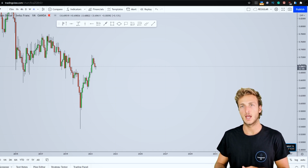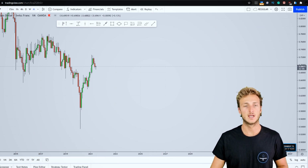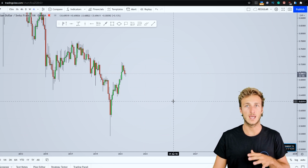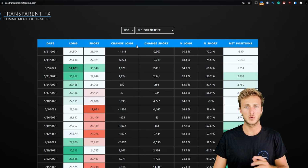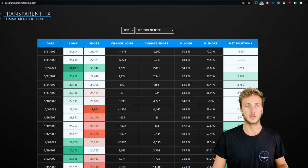So as usual, I will be performing a complete multi-time frame top-down analysis, starting from the higher time frames, then going down on the lower ones. And as usual, I will be keeping this as educational as possible. We will also check out what we have from a COT perspective, so commitment of traders, which is basically what hedge funds, so the non-commercials in the market, are doing.